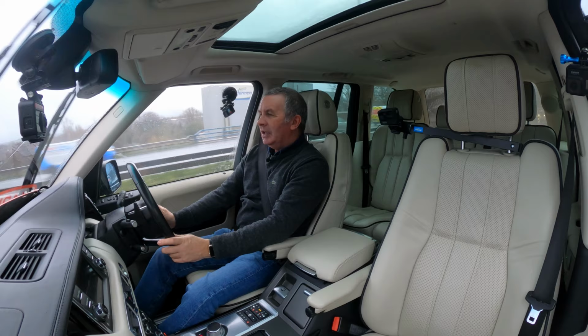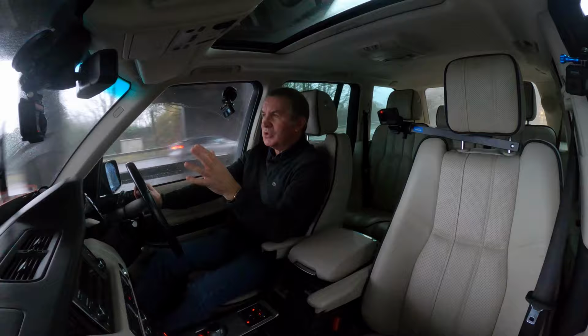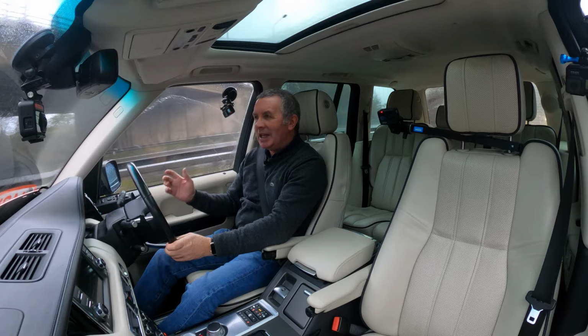I have another theory. About the same time that they stopped making Nokia 6210s, Nokia phones went downhill, and Range Rovers got better. I think Range Rover must have kidnapped the guy who designed the 6210 and got him to design the cars, because everything's dead simple. It's so good. Everything about it is a Nokia 6210 on wheels.